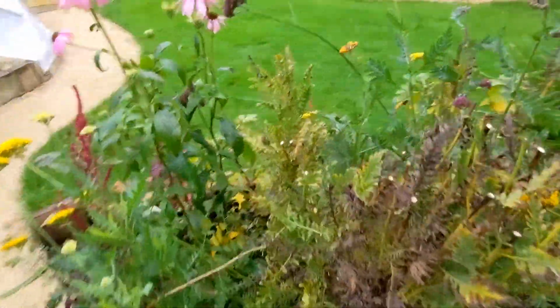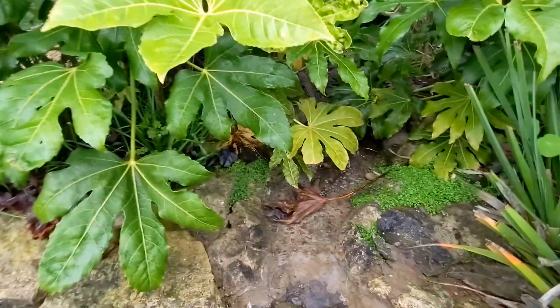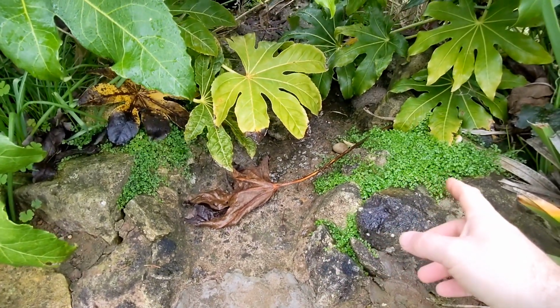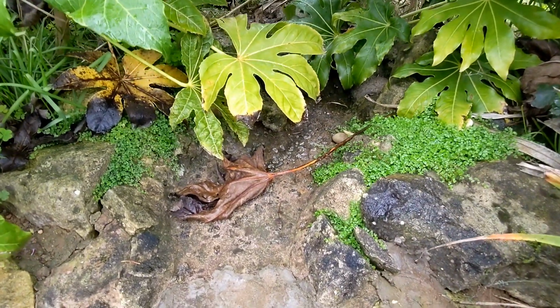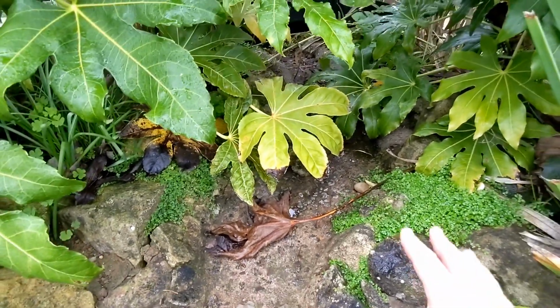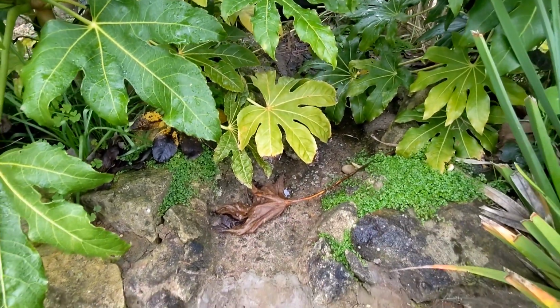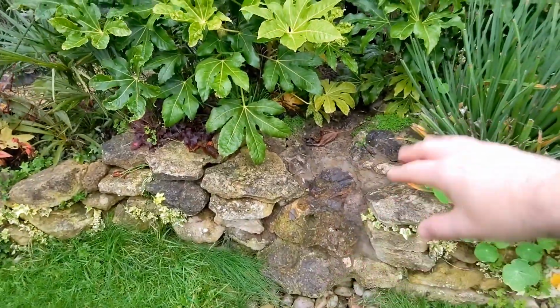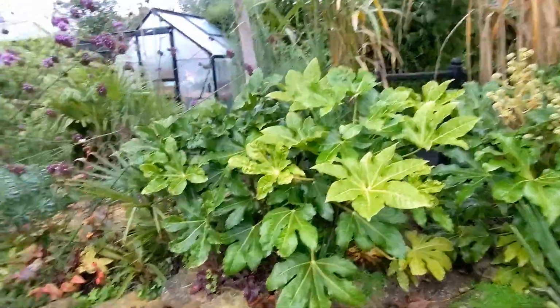Let's move around to the other side. Just into the jungle stream. I'm really looking forward to having this. I put a few bits of mind your own business, or baby's tears. Hopefully it'll cover the whole area. Then we've got the stream flowing down through that. I think it'll look pretty cool.